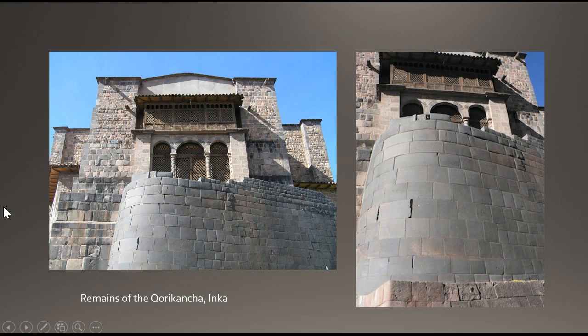So at the heart of Hurin Cusco was Qorikancha, which is also translated as Golden House. And this was the most sacred shrine of the Inca, dedicated to the worship of the sun. While the Inca had many gods, they claimed descent from the sun, whom they called Inti, I-N-T-I, and held the sun's worship above all others.